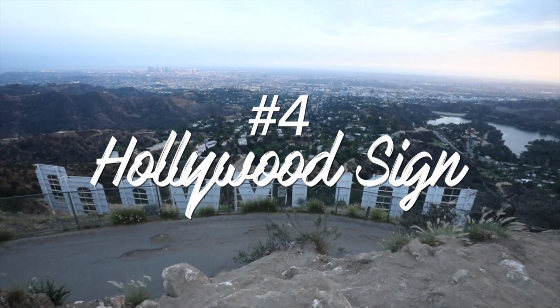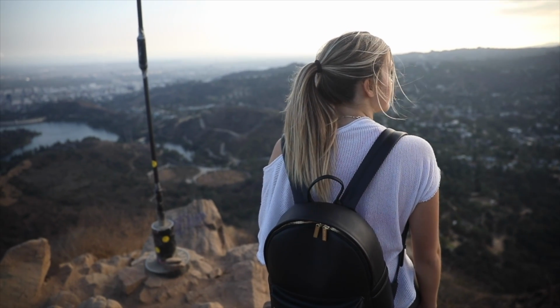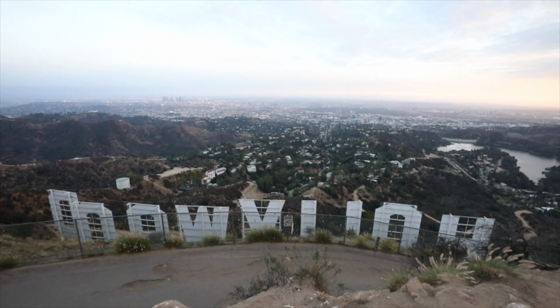Number 4 is actually the Hollywood sign. You can do this hike where you can go up behind the Hollywood sign, and it looks really awesome at golden hour. If you go here, I recommend just bringing a really wide lens. So if you're using an iPhone, maybe get one of those wide lens attachments, and if you're bringing a DSLR, just make sure that you have a pretty wide lens. Between 16 and 20 millimeters is what you would want here.